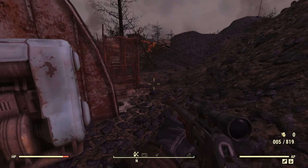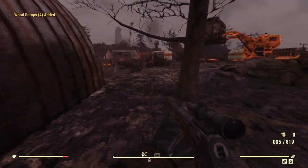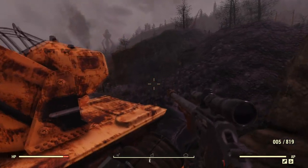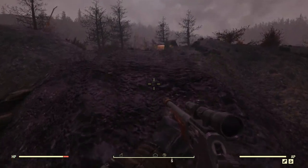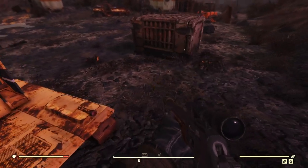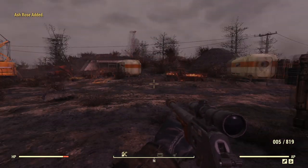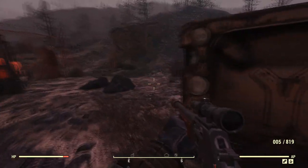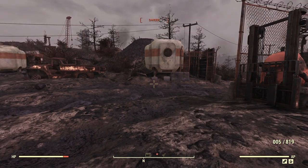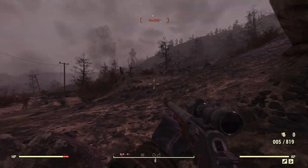Let's keep looking around. There's a couple more buildings to look at, I believe. This looks like a trap. Walk underneath of that and get crushed. Well, we're going to go in that direction here in a bit. I mean, the music here is so subtle, but it does a nice job of setting a mood.